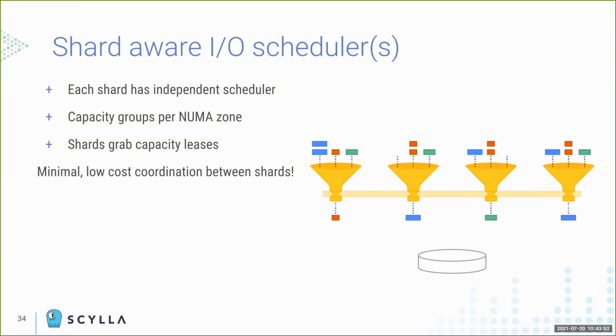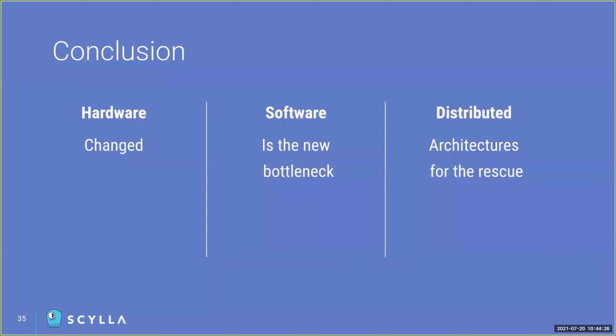And the reason why we don't have a static division of capacity between the shards is because the disk is a shared resource, and also a potential bottleneck, because we are actually able to saturate the disk even on fast disks, which is something that a lot of other databases cannot do. So it's very important that we put back into the pool whatever spare capacity we have. Remember, the access patterns between the shards might not be balanced because of data sharding. So it's very important to have this kind of low cost coordination between the shards.